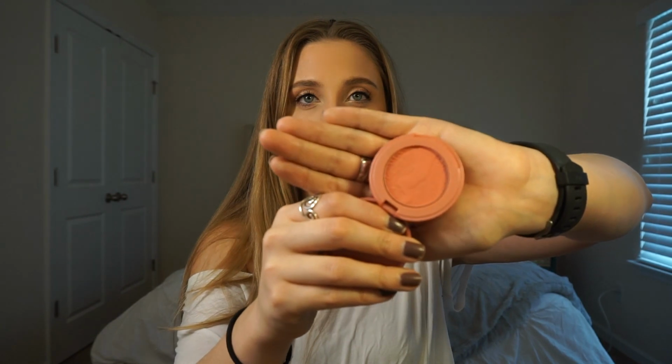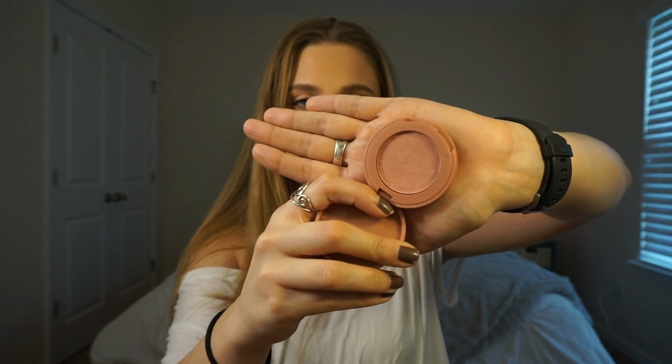It's much more pink than Exposed, but it's still a very natural pink. This one's the shade Ornate. This is the shade I'm wearing today. It's a nice corally pink. And then the shade that I think was the birthday gift last year, and it's in the shade Party. And it's just a nude blushy pink.